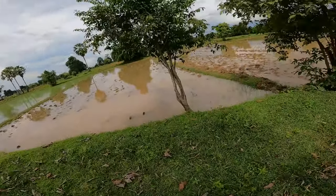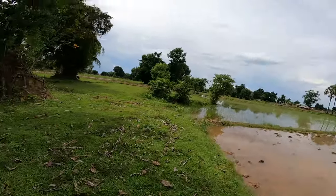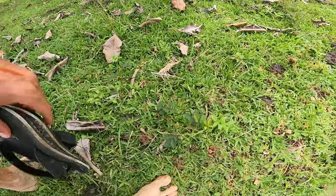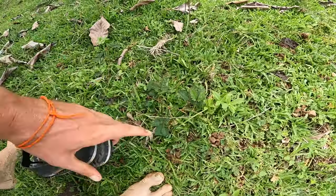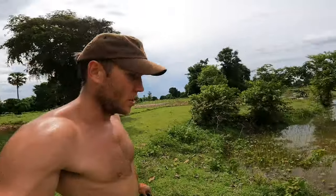There's a little animal that went running over there. And now you see all these little things. They got thorns and they're everywhere, so you're walking around and trying to avoid them as much as you can, I guess. Alright. Let's get home, get hydrated, get some food. We'll be doing this for a while though.